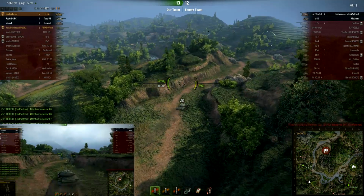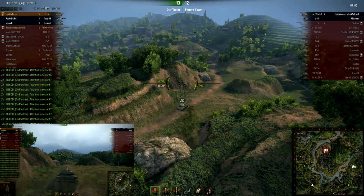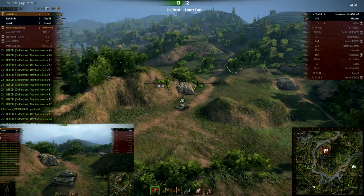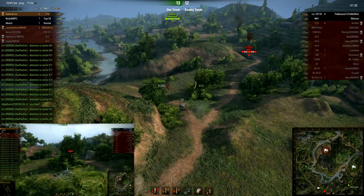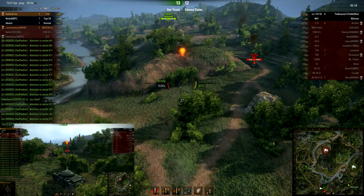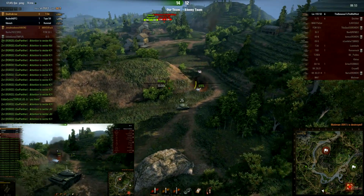I'm not sure what our Type 59 is doing. He's just kind of circling around back there at F12. This would have been a good time for him to cap. There's the enemy M41. I snap a shot off on the run and I miss. Continuing to move tangentially to avoid getting shot. 59 gets a hit on him and I knock him down.